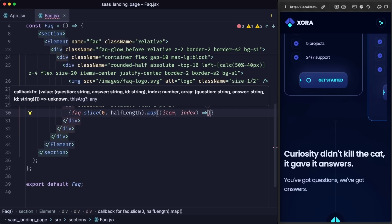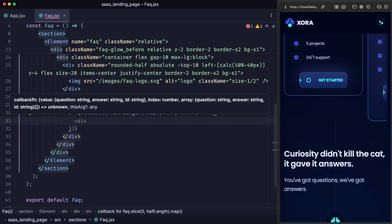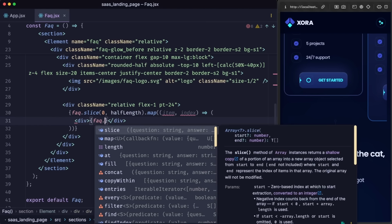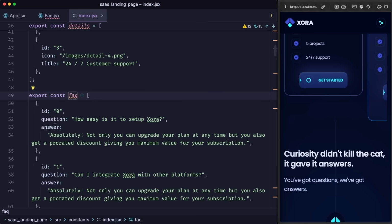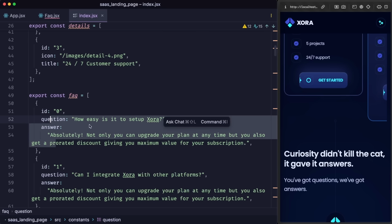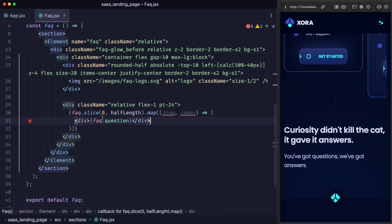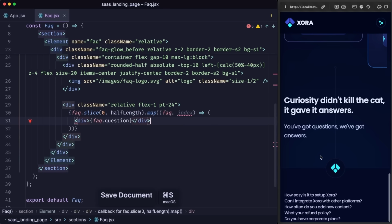Next, we can show something for each one of these. So let's for now just render a div and close it. And within it, we can render an FAQ dot, and let's see, what do we have there? We have a question and an answer. That's it. So let's say FAQ.question and save it. And maybe it's better to call this item an FAQ. So right here, when we're mapping over it, let's actually call it FAQ. It makes a bit more sense.